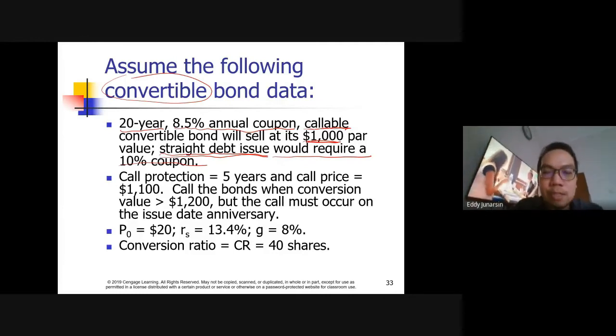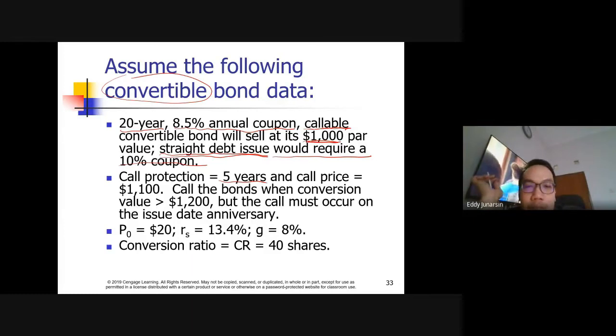Okay, so call protection is 5 years. So the maturity of the bond is 20 years. But after 5 years, the company has the right. Having the right doesn't mean that it has to be executed, right? So the company has the right after 5 years to recall the bond before its maturity, before 20 years. But see here, if they recall the bond before maturity, they have to pay 1,100. But if they redeem the bond at maturity, they will pay 1,000.